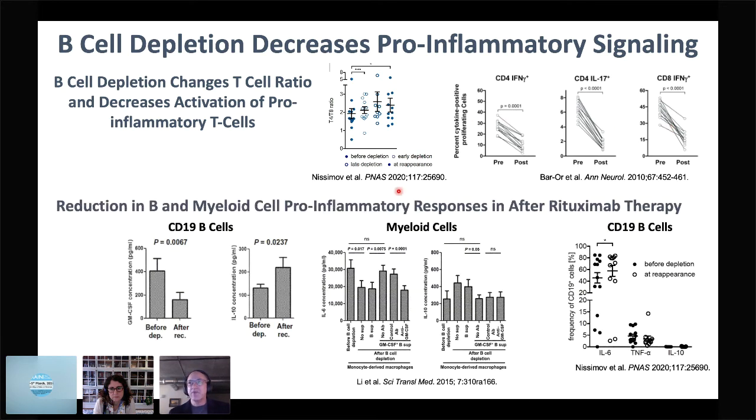B cells after repletion show reduced pro-inflammatory expression with reduced GM-CSF and enhanced IL-10 anti-inflammatory cytokine expression. And this can be shown in the graph on the right, where IL-6 presentation, or at least the fraction of IL-6, doesn't seem to change. Interestingly, the co-incubation of these reconstituting B cells induces myeloid cells to have a less inflammatory phenotype, with lower IL-6 secretion and higher IL-10 secretion.